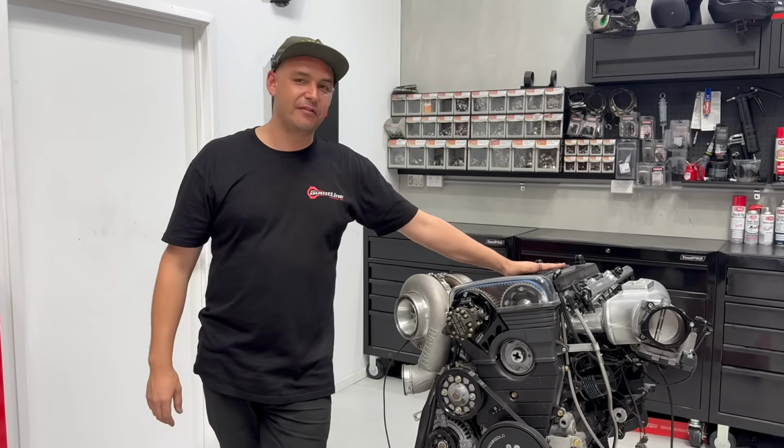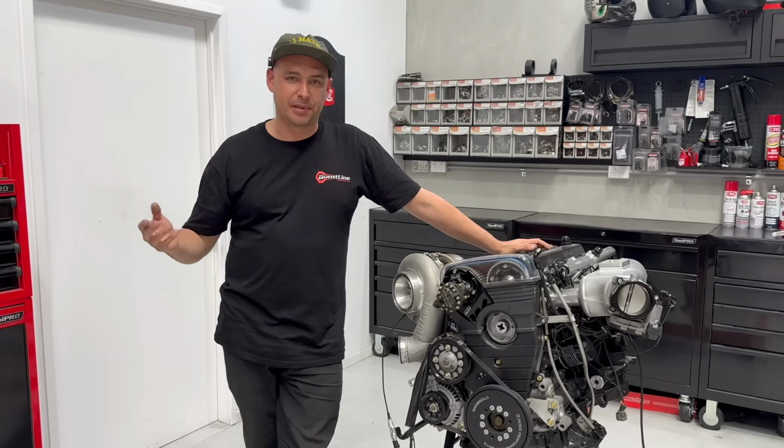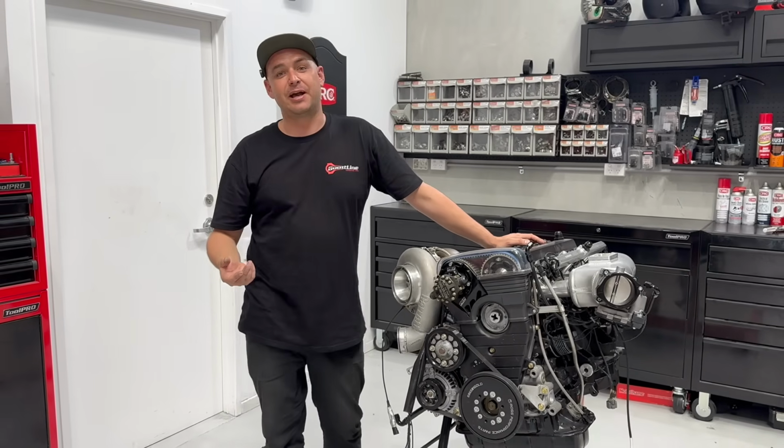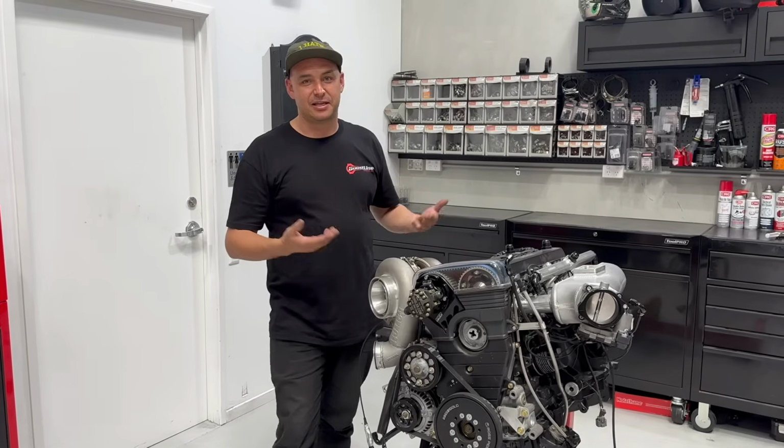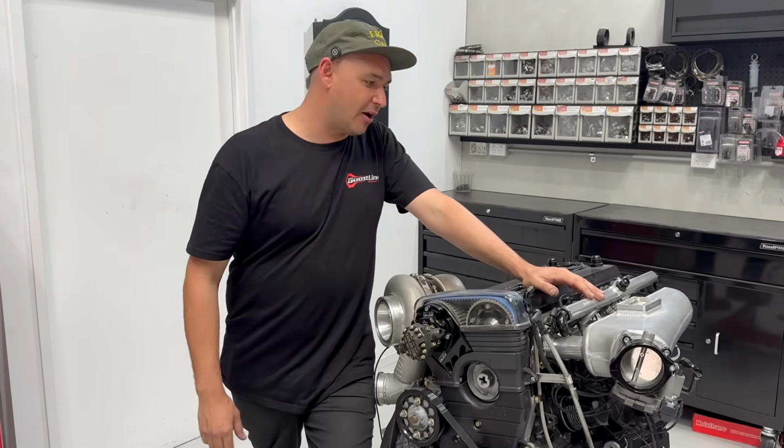Cylinder 2 and 5, after that pull, are now low on compression. We burnt the electrodes off the spark plugs, which is kind of what made us then do a compression test. And we don't know what happened.